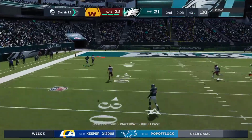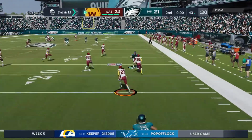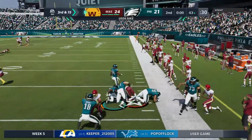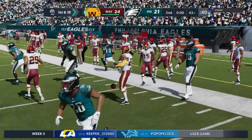He'll fire it deep for Reagor. He rifles one that's intercepted. Picked off by Ronald Darby. And he will be brought down as time has now run out on this first half of action.